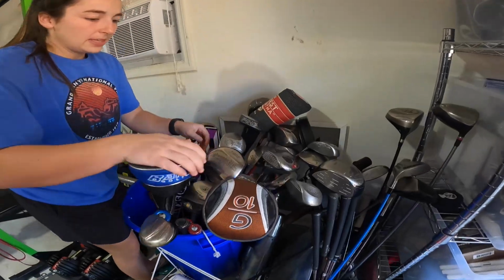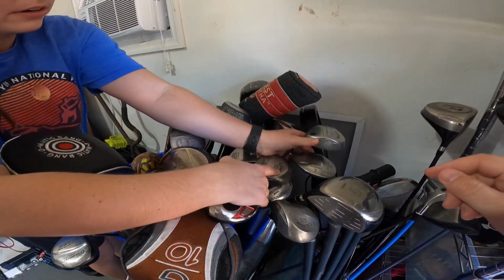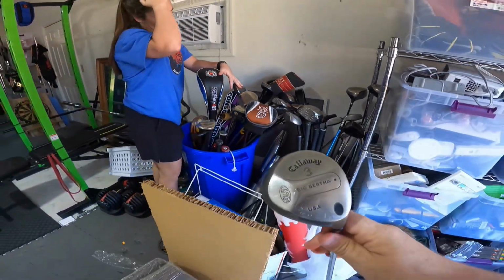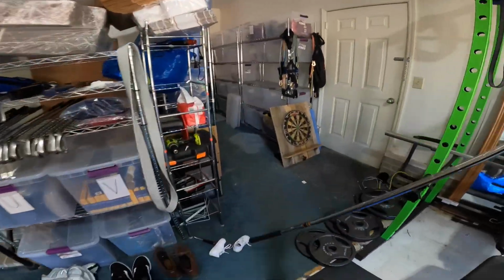Let's see. The next item is a Callaway Big Bertha 3-wood. Is it this one or no? Because that's not a Warbird. Yeah, there's a few Warbirds. We have too many of the Callaways. So I think this is it. Callaway Big Bertha Stiff Flex. So this is definitely the right club.